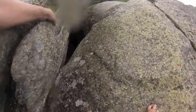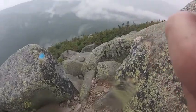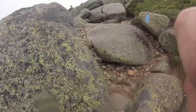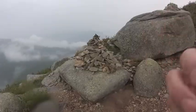Getting a little trickier, it's wet. Be careful. Still waiting for the easy walking part. Had a couple of scrambles up through the boulders here. Had to figure things out. Leveling a bit here, we'll see. Got some cairns here.